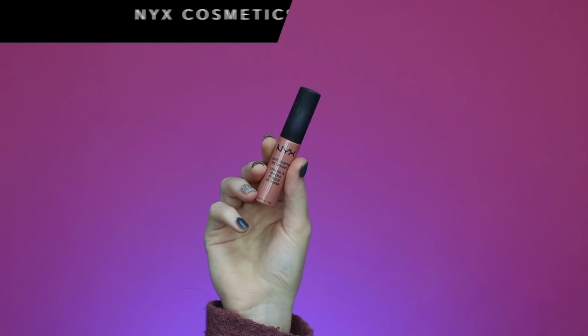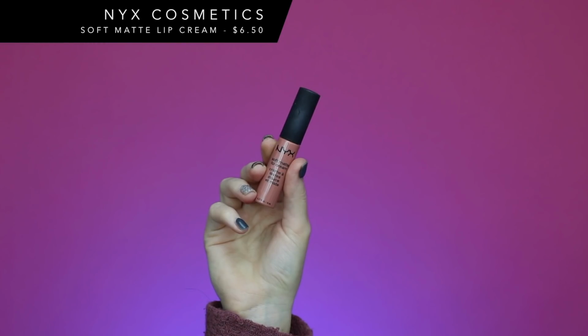This is from the brand NYX. This is their soft matte lip cream in the shade Stockholm. This is one of my favorite nude lip shades from the drugstore. This is just a creamy liquid lipstick. It's not transfer proof and it's not very long lasting, but I like how comfortable these are on the lips. This is my favorite lip color from the drugstore. Let me just show you guys. It's just the perfect peachy nude. I love this shade.